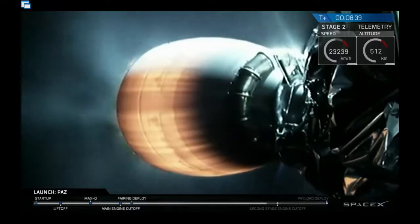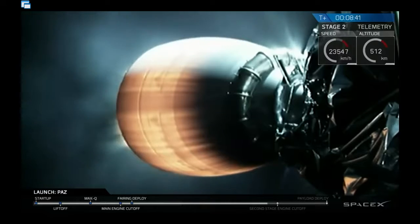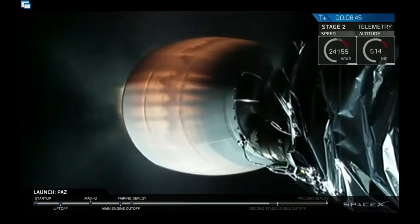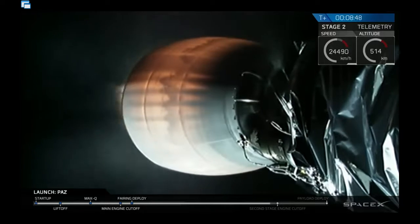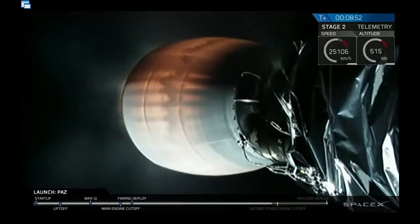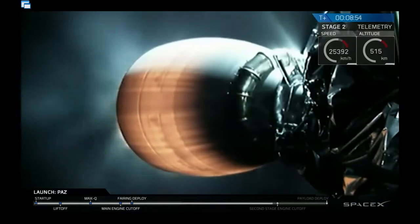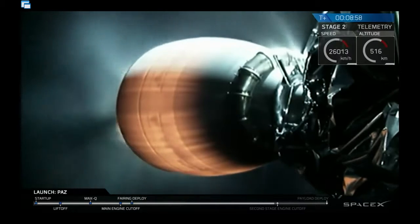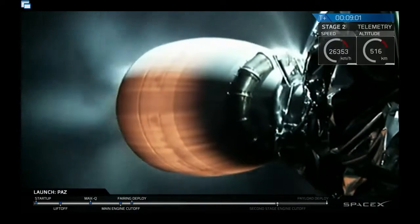So far the fairing has landed, I've just looked this up now, the fairing has landed near the boat. That's the first two Starlink satellites, which are the demo satellites, Tintin A and Tintin B.